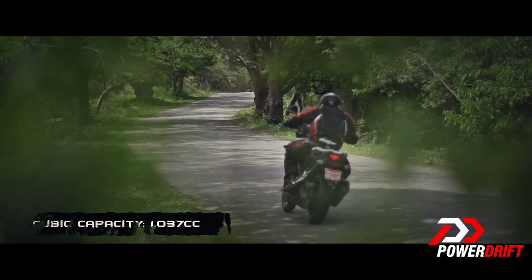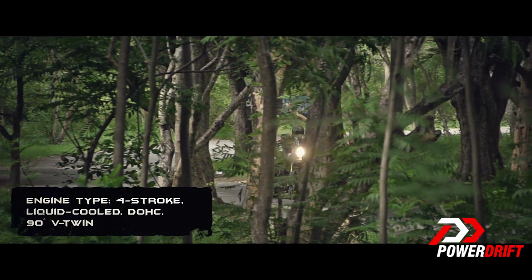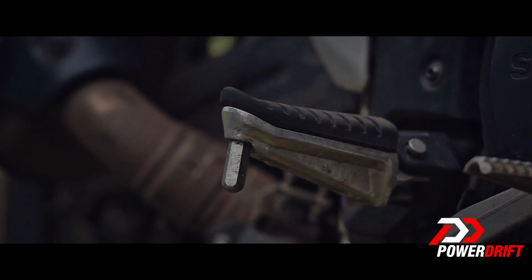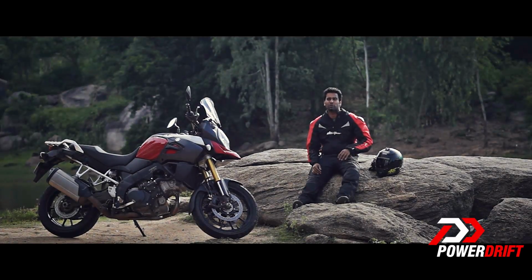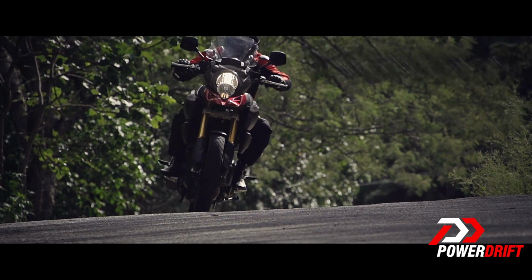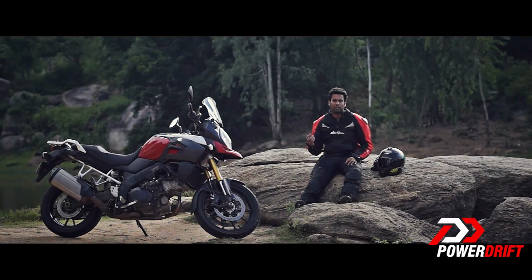On the move, the first thing you notice is how smooth the engine is. I mean, this has to be one of the most refined V-twins that I've ever ridden. There is a small buzz around 6,000 RPM in the lower gears, but it disappears as soon as you shift up. And shift up you will, because I just could not get enough of the V-Strom's strong, meaty torque. And of course, its beautiful exhaust note.